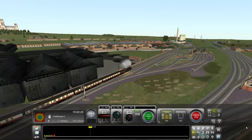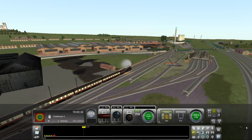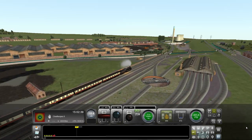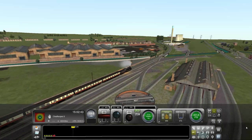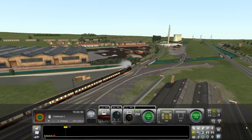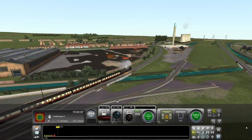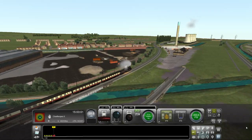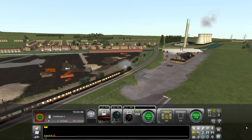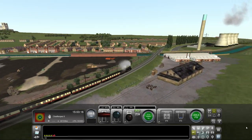Don't know what they are. Oh, steam, oil, and gas engines. There's another turntable there. Isn't that the same way we came out? I think it might be. Looks familiar. Get ready to get up to 50 mile an hour in a minute. And we'll wait till we get past these bends and then we'll boot it.